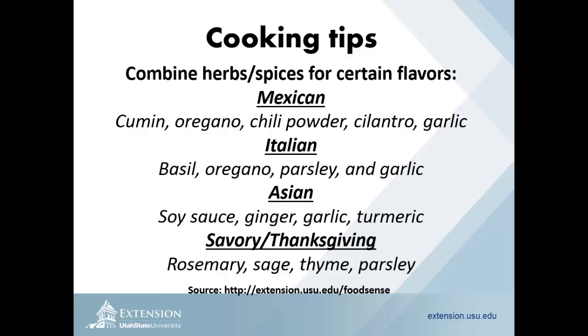This list comes from our Utah State University Extension Food Sense curriculum called Create. That curriculum teaches how if you have a well-stocked pantry, you can create all kinds of great meals from casseroles to soups, salads, omelets, stir-fry, and much more. Check out that great info at extension.usu.edu/foodsense.